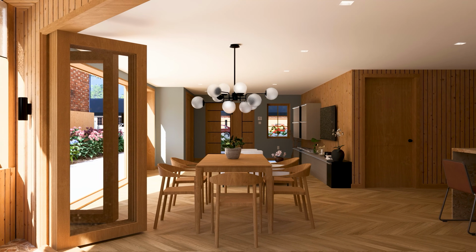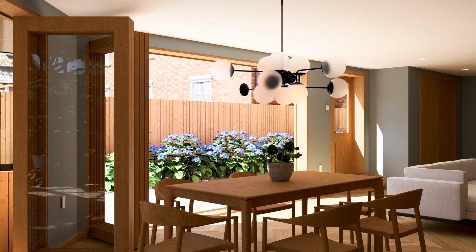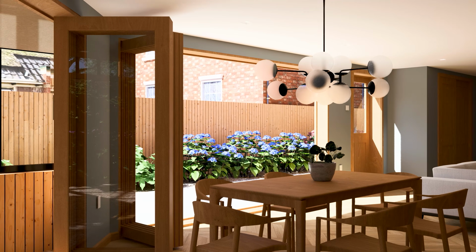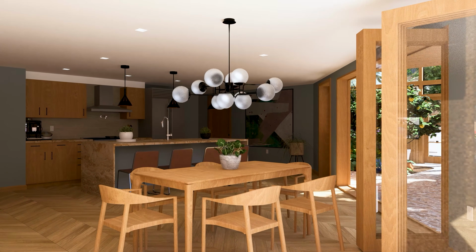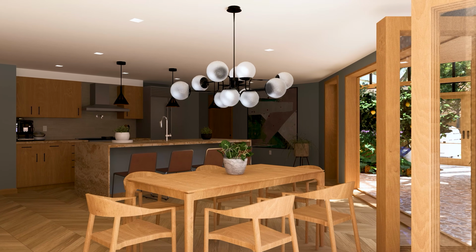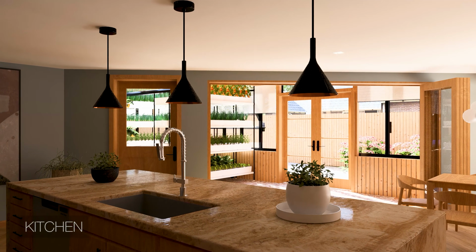This space acts as a thermal and visual threshold. The exterior sliding door can be opened to the side yard during the spring to let in a cross breeze. But during the freezing winter months, the opposite door leading into the greenhouse can be left wide open. The greenhouse acts as a thermal battery, trapping solar radiation. That naturally warmed oxygen-rich air flows silently into the dining and living room, significantly lowering your reliance on the grid for winter heating.